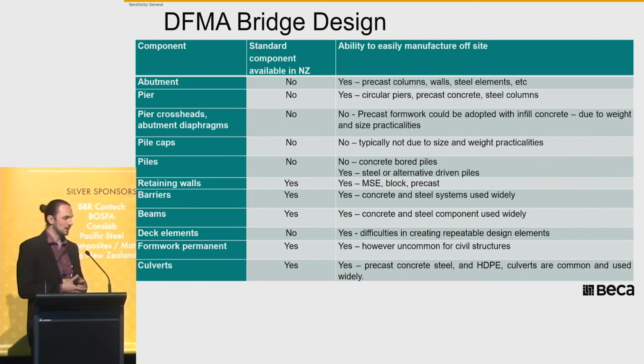Obviously, with pile caps and piles, generally these elements are in ground or at ground level, and usually they're very heavy components. With retaining walls, there are plenty of retaining wall options out there. They're not necessarily structural, a lot of MSE walls and block walls. There are a lot of actual products which you can buy, and essentially it's a standard component design and repeatable. And I think that's why some of them are very successful with a lot of the bridges we're building.